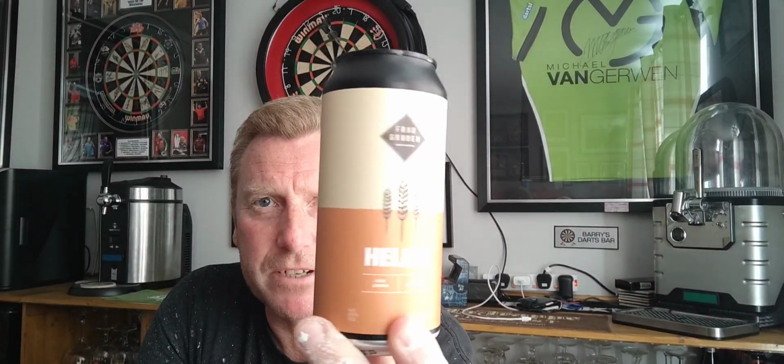It is coming in at 4.8%. Lovely artwork. That is as simple as you get. Love it with the black can. This coming at about £3.50, something like that. But anything out of Germany tends to be bloody decent. If it's anything like the Pilsner, this is going to be good. So let's get it cracked open, see what we get.